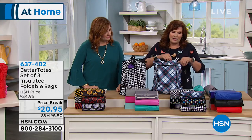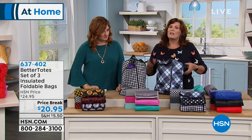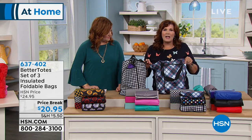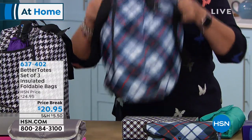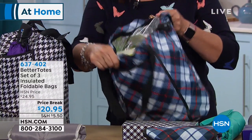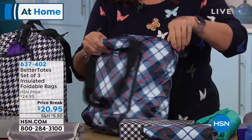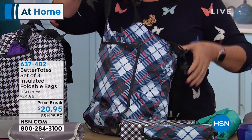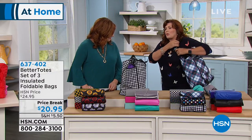They are insulated. They're incredible quality. You do get three of them, and all three are insulated. Size, they are 10 inches by 15 inches by 4 inches. So they're really, really big and they hold a lot. Completely insulated on the inside, every single one of them, with 21 inch length on the straps. So super easy to throw over your shoulder, which I really like.